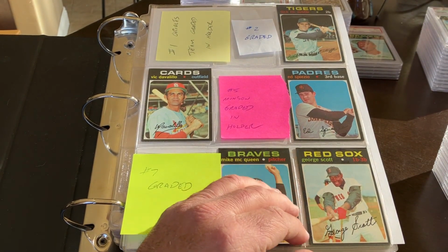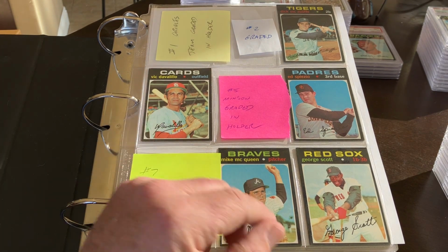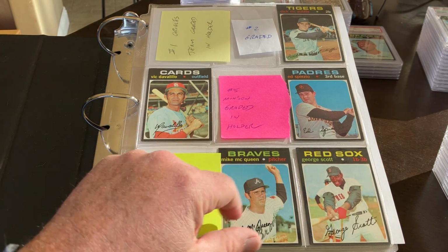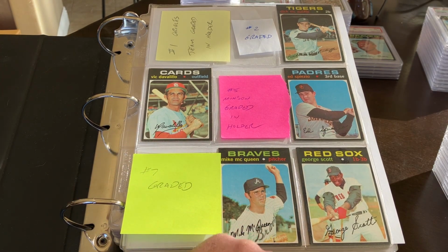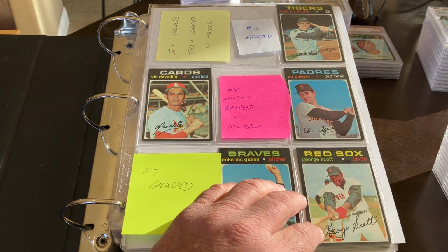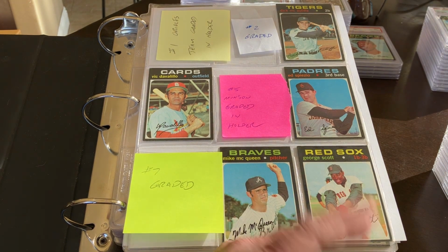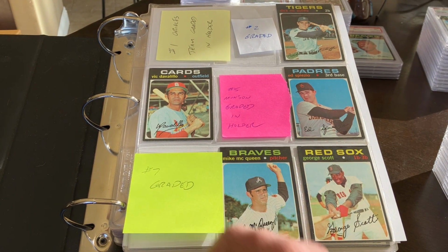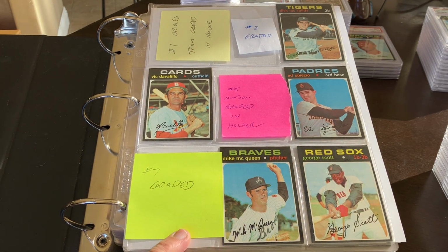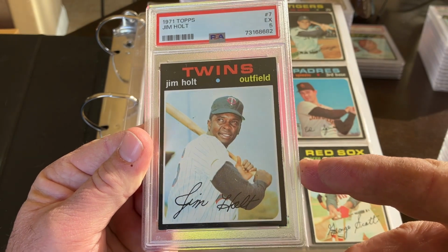Luckily I have most of the stars, most of the short prints, most of the high numbers graded. Now it's just getting the rest of these commons graded. Most of these are likely going to get 5s. If I doubt it's going to get a 5 or better, and something's on eBay for 10, 12 bucks in a 5 or better, I'll just buy it. So that's card 6. Card 7's graded. This one I graded recently, Jim Holt. This one got a 5.